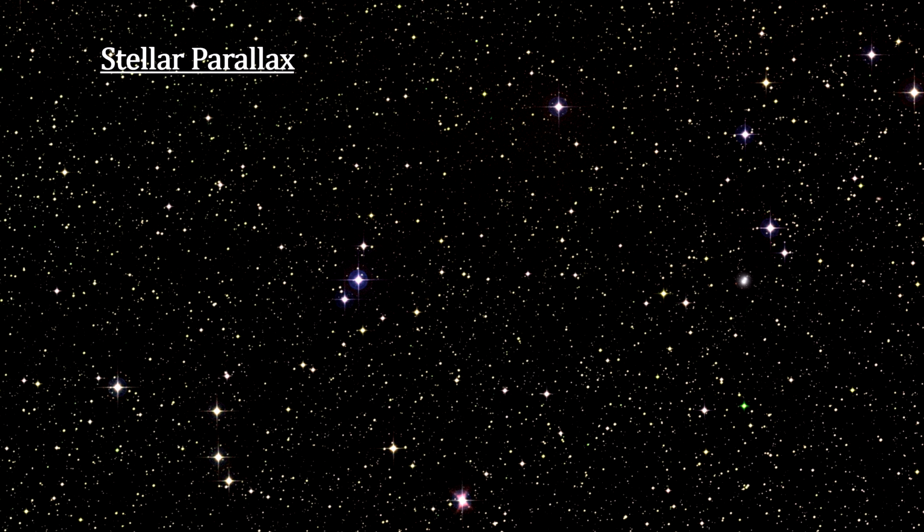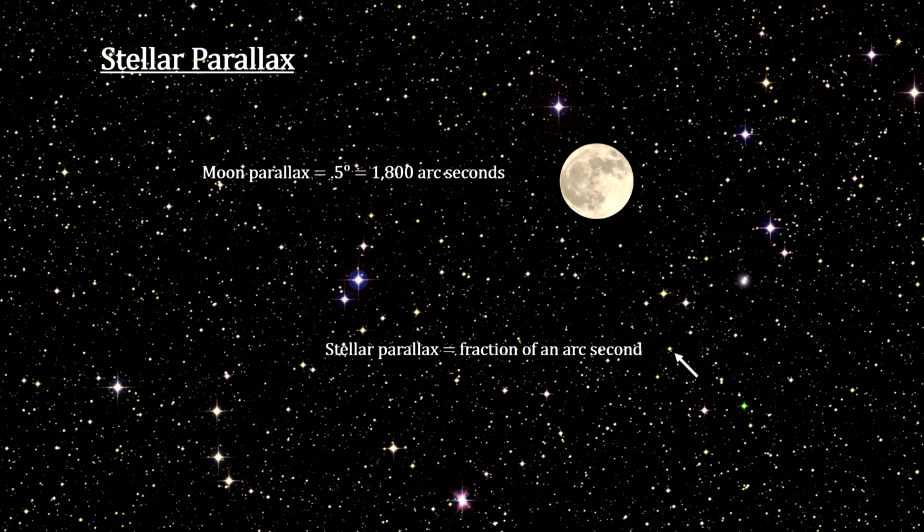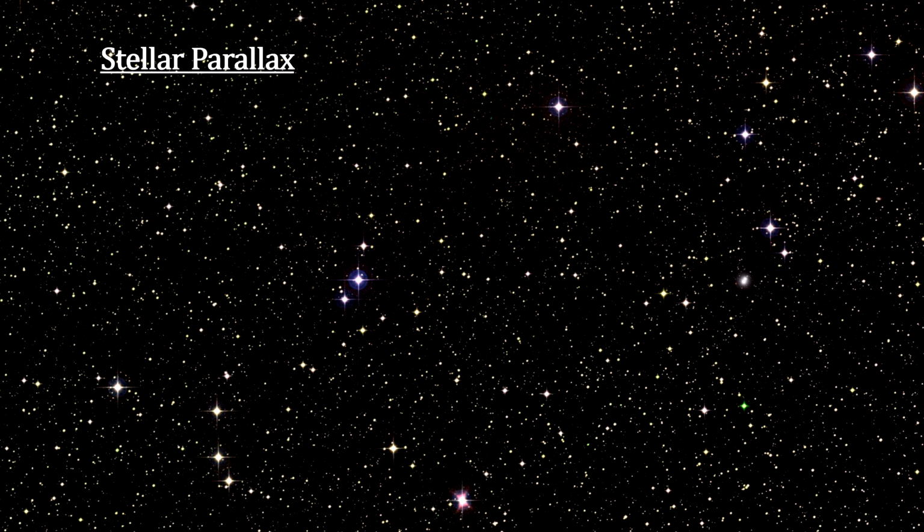The reason it took so long is that stars are so very far away that parallax angles are just too small for the available instruments. Remember that the moon's parallax was 1/2 of a degree, but star parallax is measured in fractions of an arc second. In the 1830s, there was a race to see who could find the first stellar parallax. The astronomer Frederick Bessel won. The star was 61 Cygni.